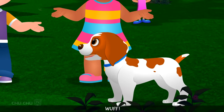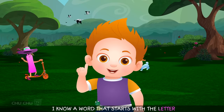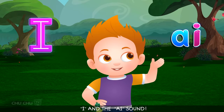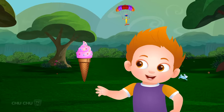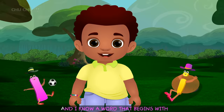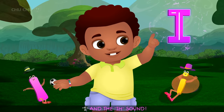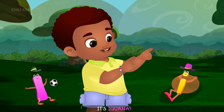I. Woof. I know a word that starts with the letter I and the I sound. It's ice cream. Yummy. And I know a word that begins with I and the I sound. It's iguana.